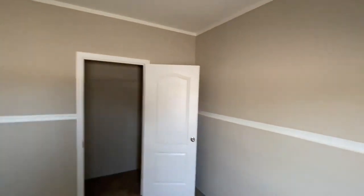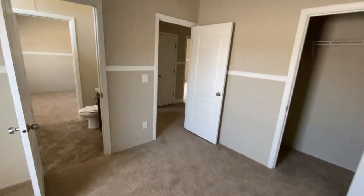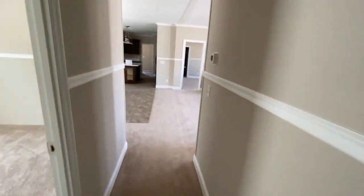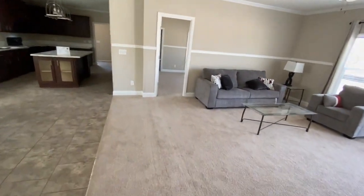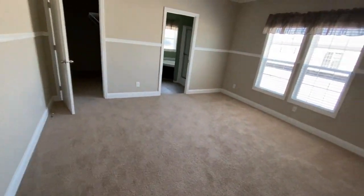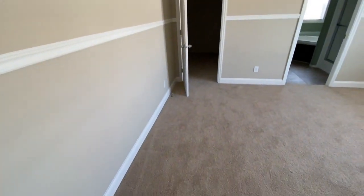So, this is room number 3, by the way. Let's go to this master and see what it has to offer. Very nice. Oh, this closet is gigantic. What's with the no bulbs? And this place has electricity.